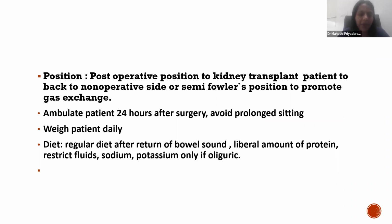We have to weigh the patient daily. Weight has to be monitored. In case the patient is retaining fluid, an increase in weight will be the first indicator to show that there is fluid retention in the body.